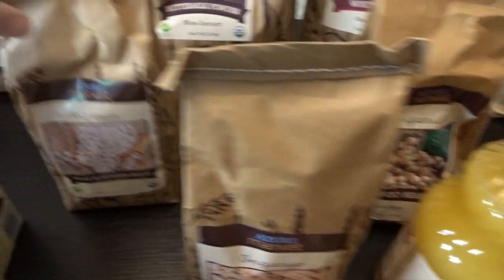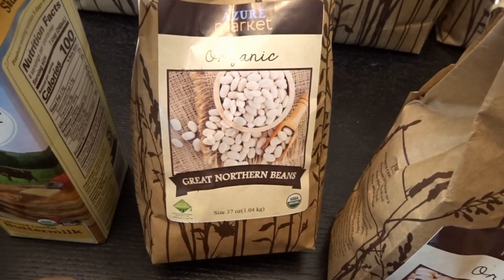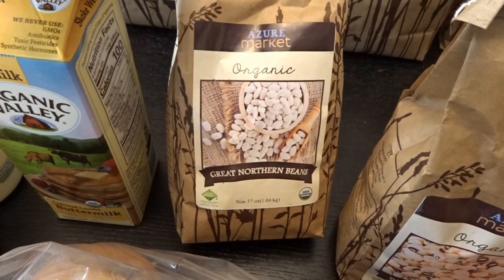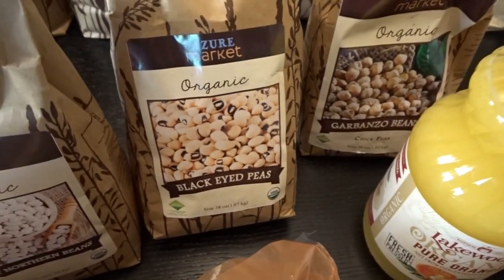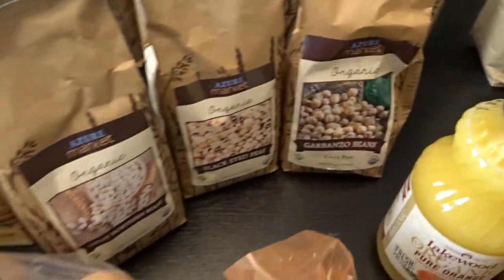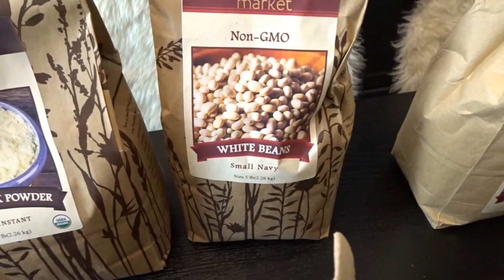Then for the beans, there are some beans that I didn't have in stock anymore. I mostly keep black beans and pinto beans and split peas on hand, but I didn't have any of these beans. So I picked up some Great Northern beans and some black-eyed peas and some garbanzo beans. A lot of times I just buy these in cans, but I thought it'd be nice to have them dry as well. And then some white beans, some small navy beans.